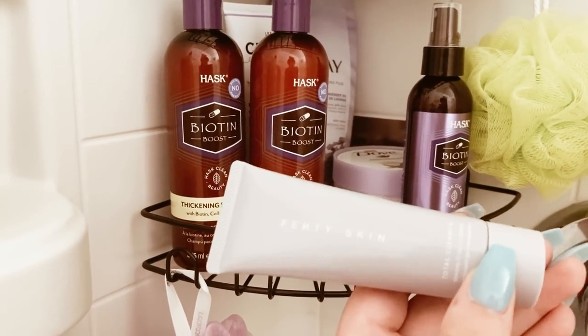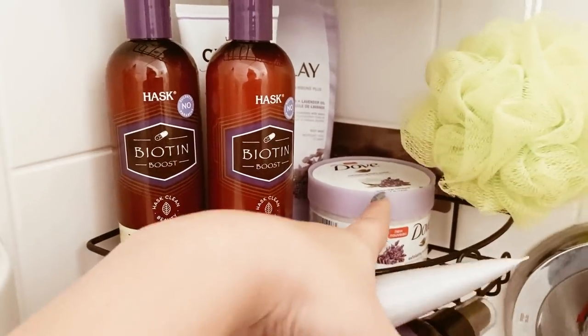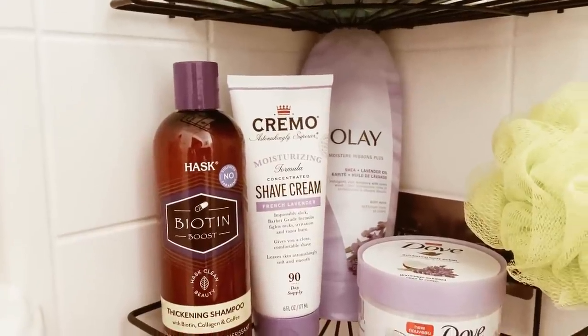I just really, really recommend this stuff. It's been amazing for my skin, I feel like. Then I have the Dove polish in the lavender scent. I have the Olay Shea and Lavender Oil body wash, French Lavender shave cream back there as well.